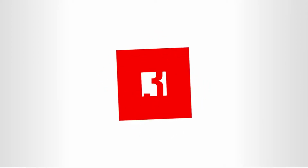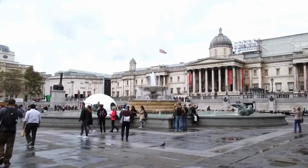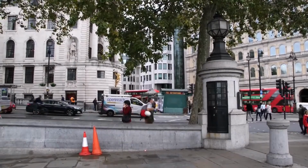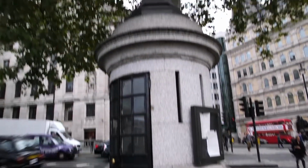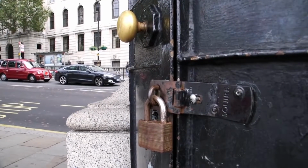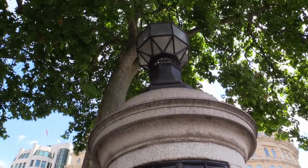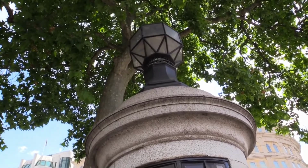Number 3. The Hidden Police Station. Located rather surreptitiously at the southeast corner of Trafalgar Square is a rather peculiar and often overlooked and quite hidden world record holder, Britain's smallest police station. Apparently, this tiny box can accommodate up to 2 prisoners at a time, although its main purpose was to hold a single police officer.